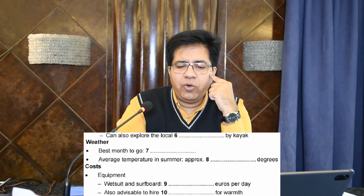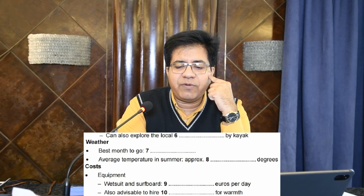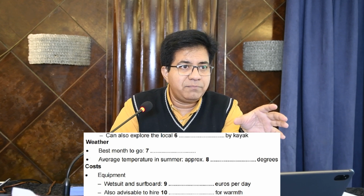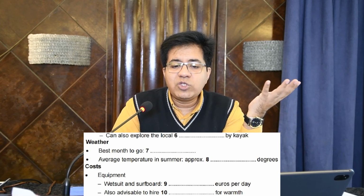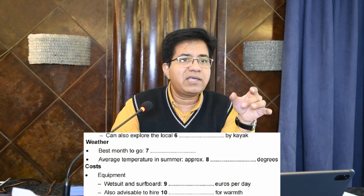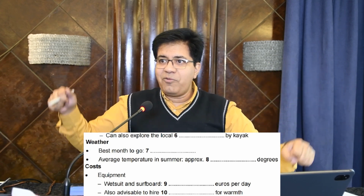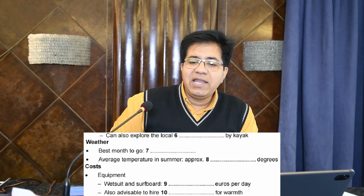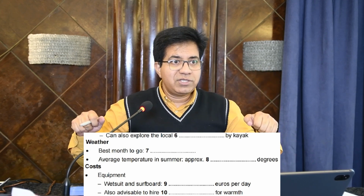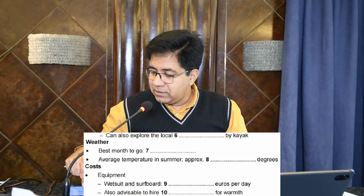Now, County Mayo, you can also explore the local dash. Local means, for example, local food, local scenery, local beauty, local people who belong to that area. Right? So you can also explore the local dash by kayak. Now, a kayak is a small boat. A one-person boat this small, and you can move around and see different places and all that. So what local thing can you explore using a boat? Okay, let's see what it is. And they will use a synonym of local.